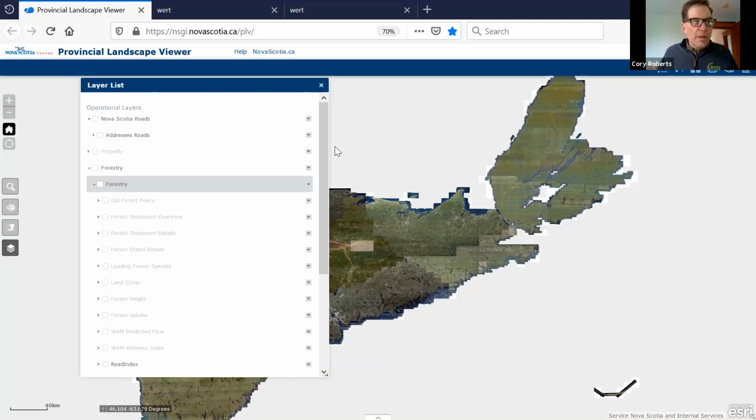Now, one of the things to keep in mind here is if I was interested in seeing land cover, for instance, and I clicked on it, you need to also click on all the categories above it within that hierarchy in order for that to show up. So I would have to click on forestry to enable all of this, then the subheading called forestry to enable all these, then the individual subcategory here as well. If any of those 3 aren't clicked, the layer won't show up.